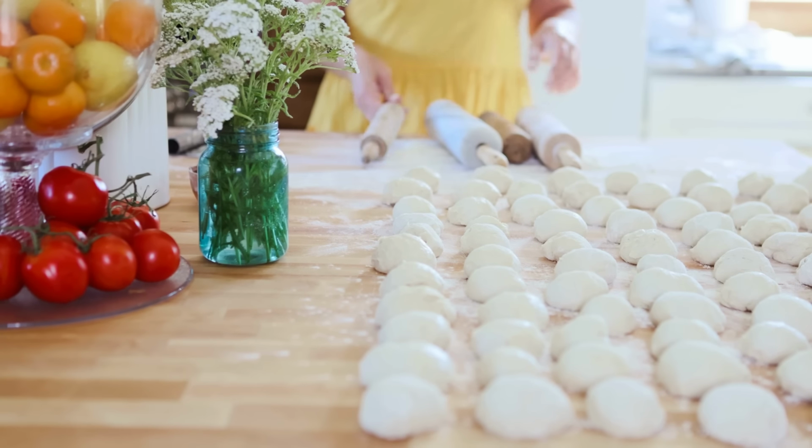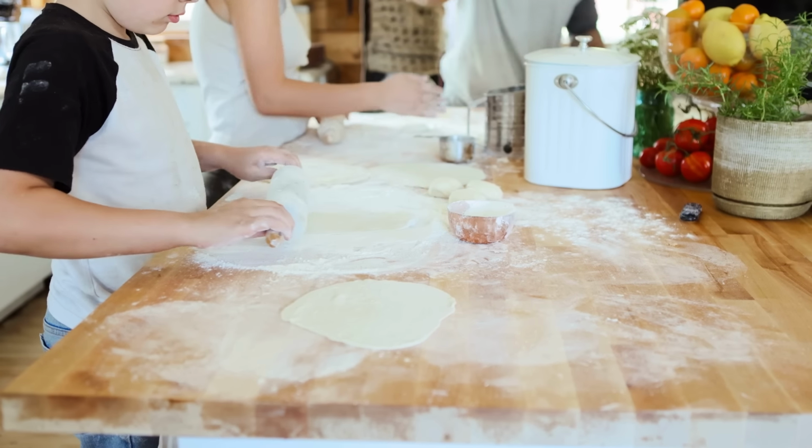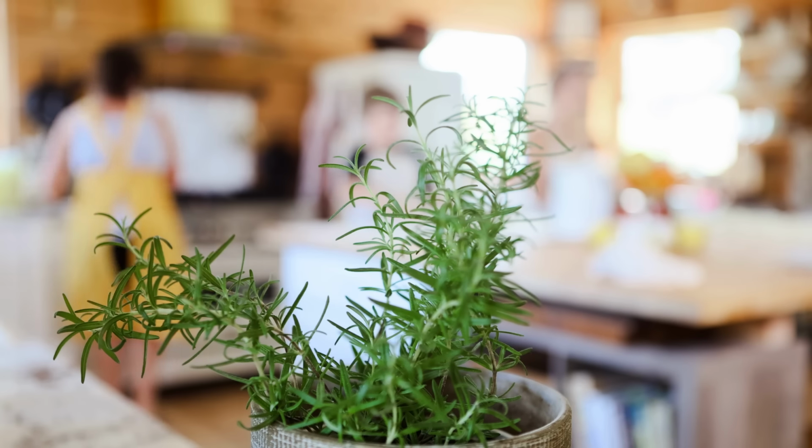I think the kids and I must have made up 100 tortillas. I love cooking with my kids. It's a great way to spend quality time with them.